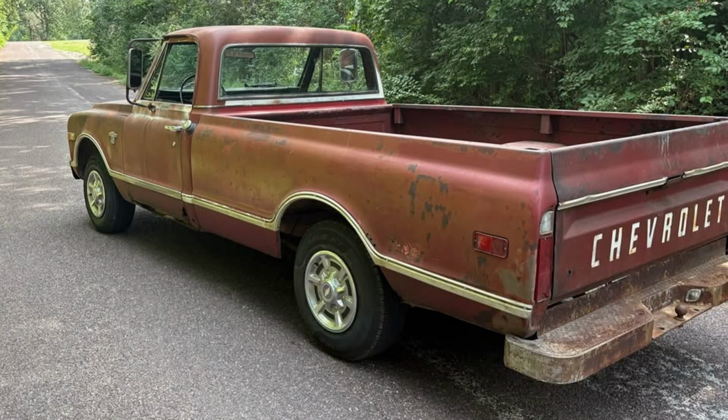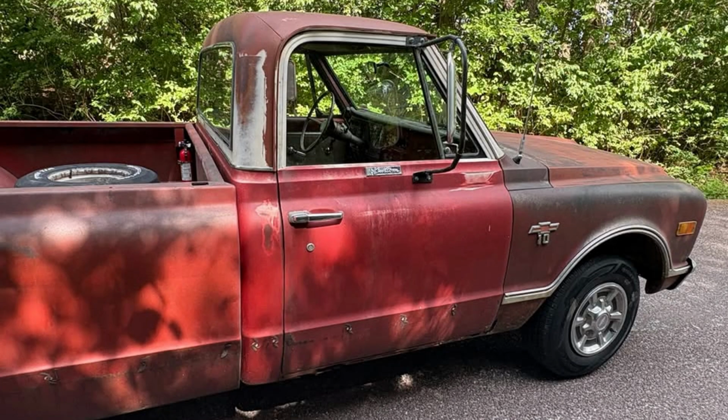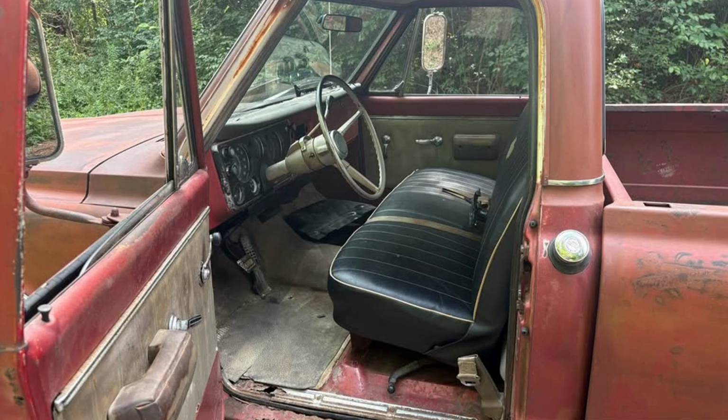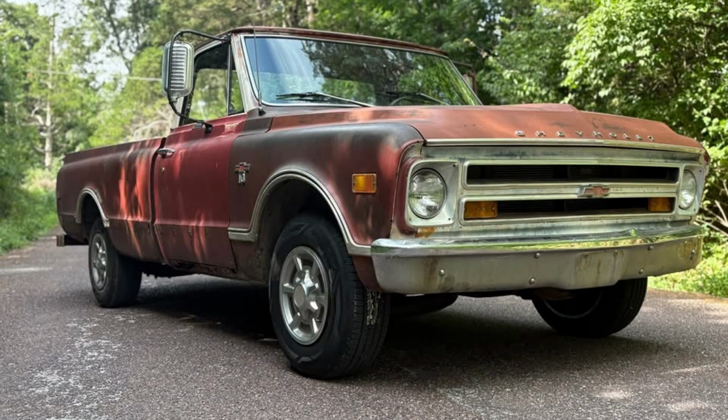The truck runs great and has already received several important upgrades, including newer tires and all-new brake lines and cylinders, ensuring safety and drivability. Although there is some rust present, replacement rocker panels and a cab corner are included to address those areas. Overall, this C10 offers classic style and solid mechanics, making it an excellent choice for anyone looking to enjoy an iconic American pickup.